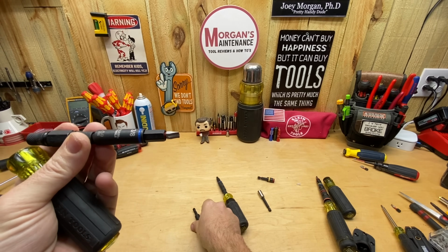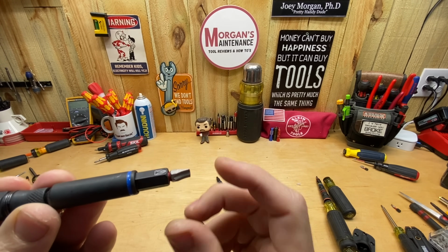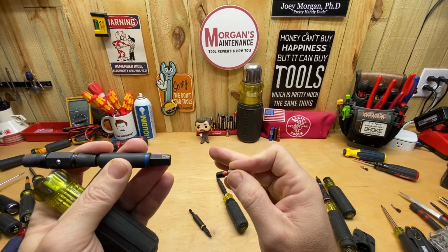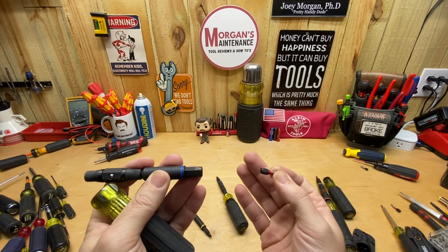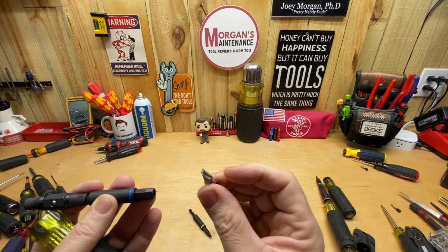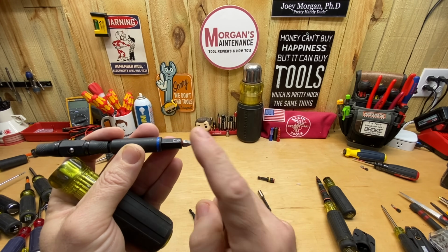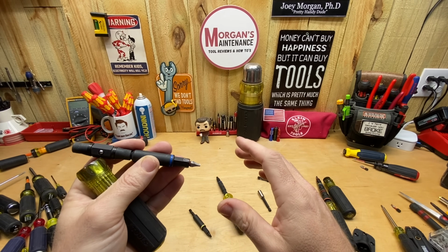And then another thing is, you get this one piece right here that allows you to put any bit you want into it. So with the regular 11-in-1s, you're stuck with whatever double-sided bits you get. They're also harder to replace, and sometimes you don't have the option to get the bit that you really want. So if I want to run something like the combo bit or this ECX bit from Milwaukee, I can now put that in there. So it gives me at least one slot where I can put any bit that I want to. That makes it more versatile in my opinion.